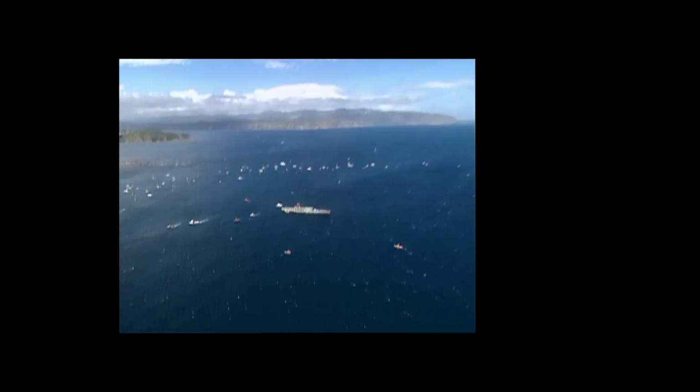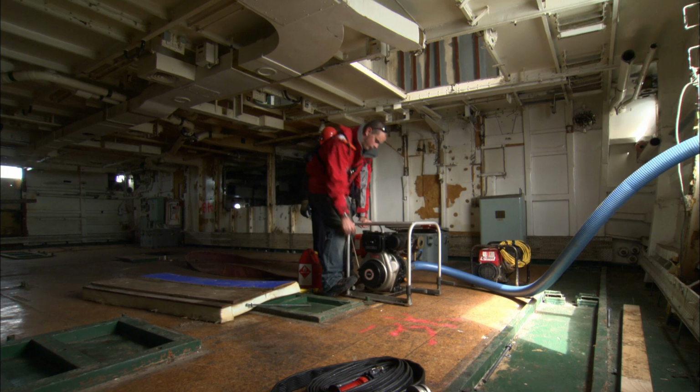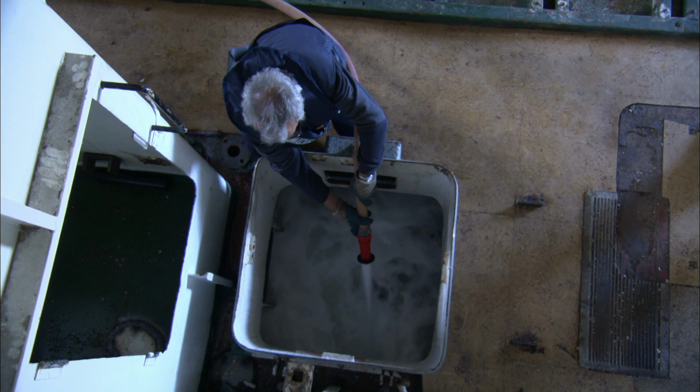The F-69 is at anchor, and the spectators are gathering. But the ship has a slight list to port that needs to be fixed. Otherwise, the ship could roll onto its side as it sinks. We're in the final phases of trying to take that port list out, which is causing Roy and I a lot of worry.